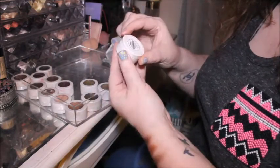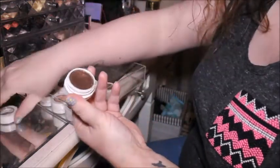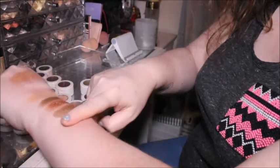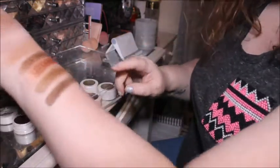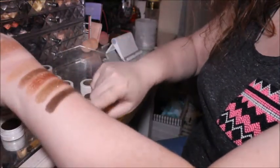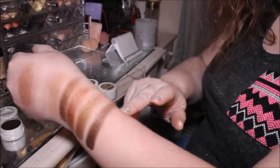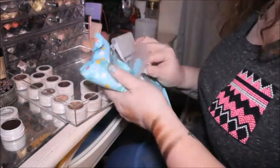Next is Mooning, and I don't think I've ever used this just because it's really dark and smoky, but I should really try it, so maybe I will bring this in. I'm going to do another swatch so you can see just how dark it is. I know you can see that anyway, but there it is. Could do the white. So that's Mooning.